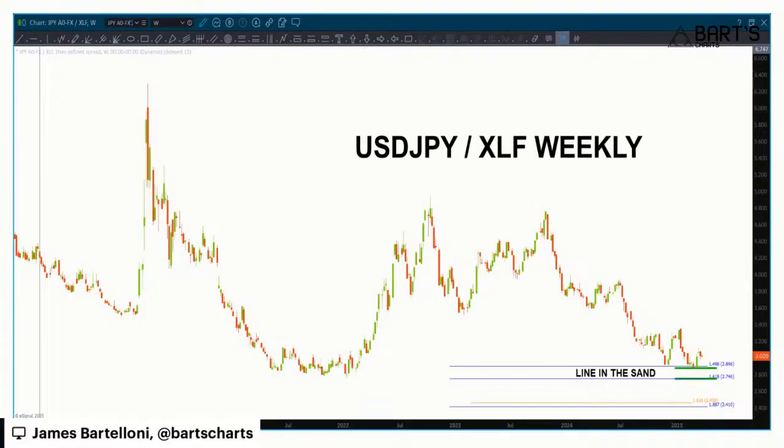So take a look at this. So this is the dollar yen. And what we're comparing it to is overall a basket of financials through the XLF. The reason this is so important is, one, we can see why we're finding support down here. And we did it last week. We went through it. We have two little lines in the sand.